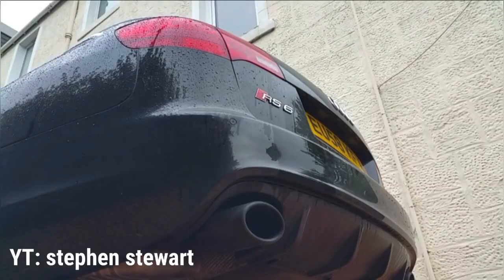10-cylinder engine car, which goes to the Audi C6 RS6.